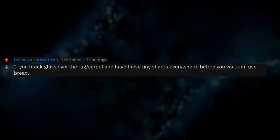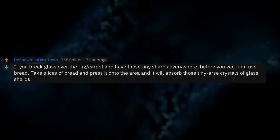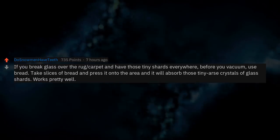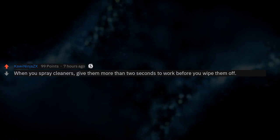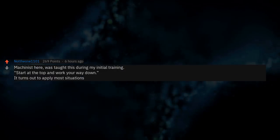If you break glass over the rug or carpet and have those tiny shards everywhere, before you vacuum, use bread. Take slices of bread and press it onto the area and it will absorb those tiny crystals of glass shards. Works pretty well. When you spray cleaners, give them more than 2 seconds to work before you wipe them off. Machinist here. Was taught this during my initial training. Start at the top and work your way down. It turns out to apply to most situations.